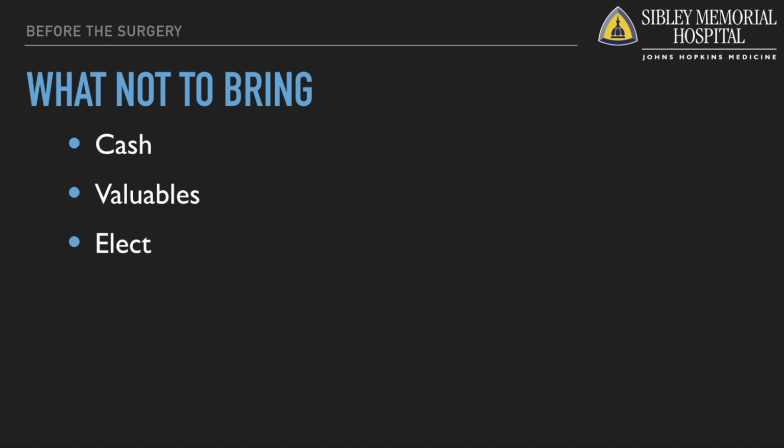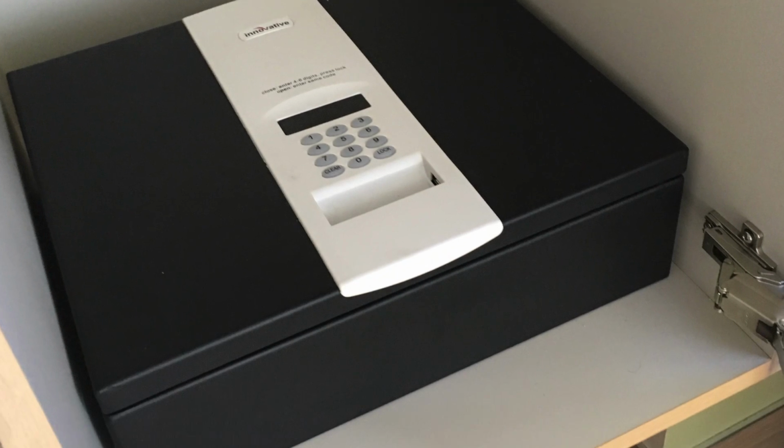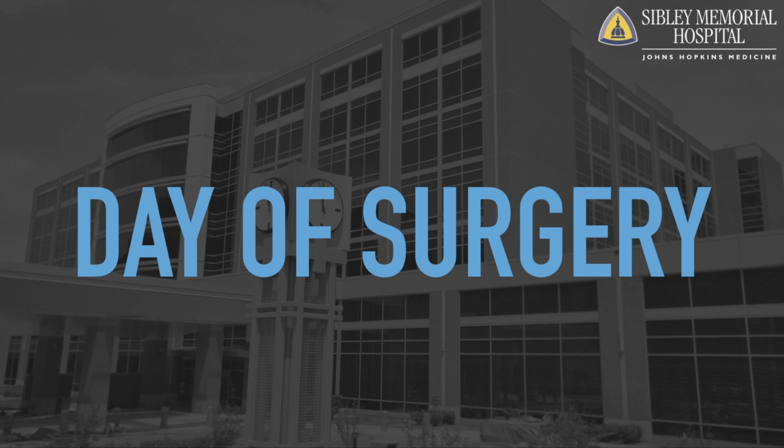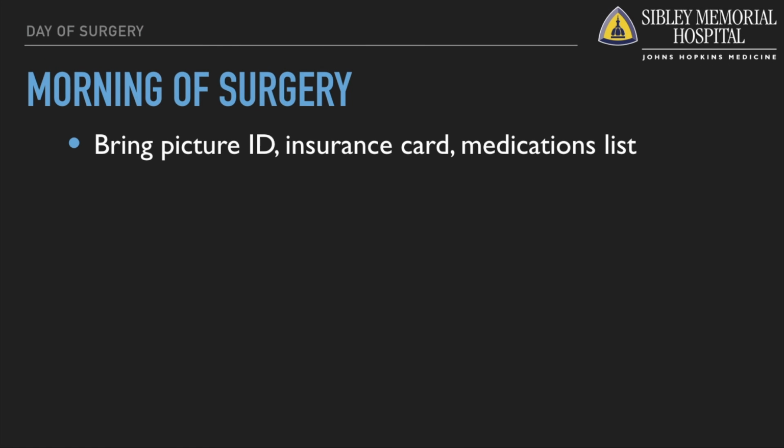However, if needed, they can be held by your family or safely locked away in your private room once you're on the 5th floor with our new in-room safes. The morning of your surgery, you will want to bring a picture ID and insurance card.